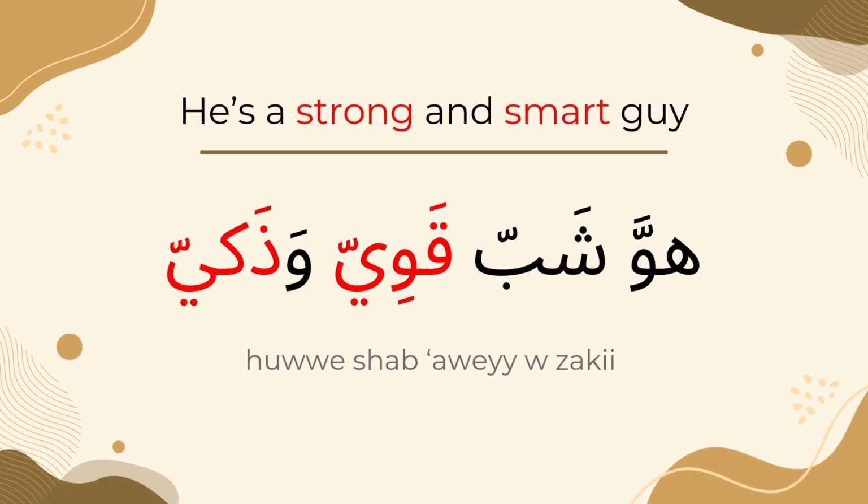He's a strong and smart guy. هو شاب قوي وذكي. هو means he is. شاب means guy. قوي means strong, and that is our first adjective. و means and, ذكي is the second adjective and it means smart.